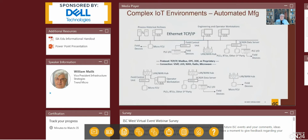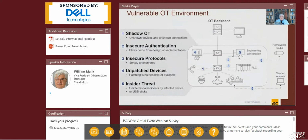On the next slide, looking at the vulnerabilities to simplify and highlight what can go wrong. The first point is shadow OT. You may or may not have heard this concept. These are OT devices that officially don't exist. They're not really part of the environment.